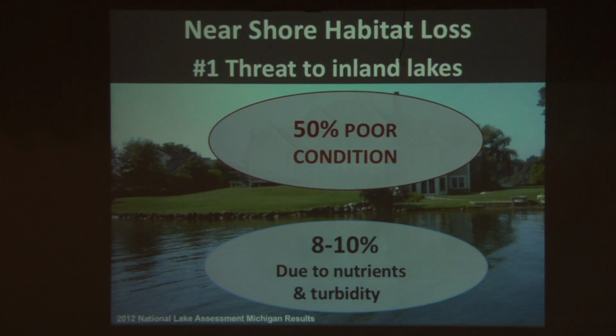In comparison to what's going on with our nutrients in Michigan, only about 8 to 10% actually have nutrient issues. So what that's telling us is that there's something going on with the lakes that we need to pay attention to, and that's the habitat area.